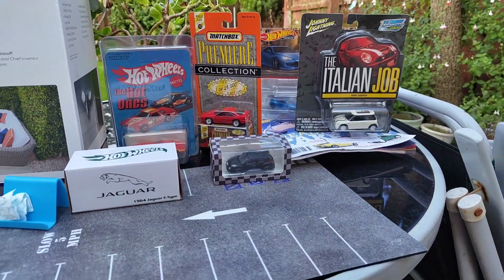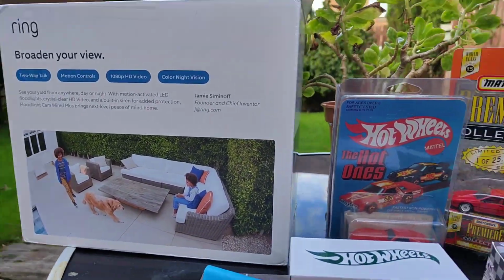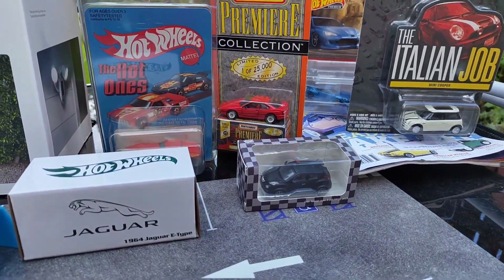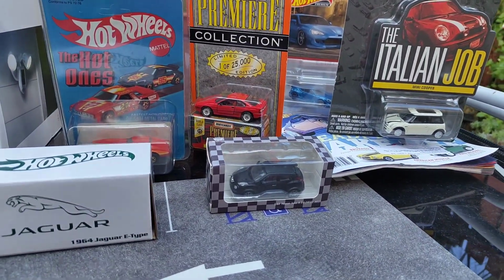So this is it. This is the haul from David, including his American ring box, which is quite interesting, with a few spelling mistakes like colour spelled O-R instead of O-U-R.